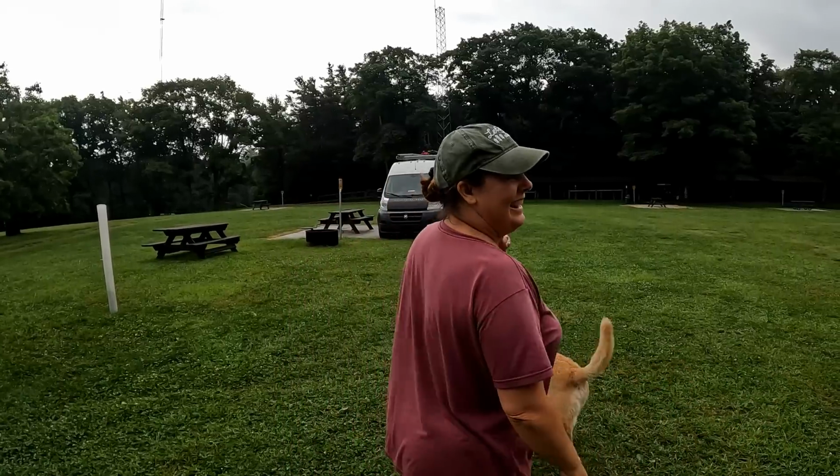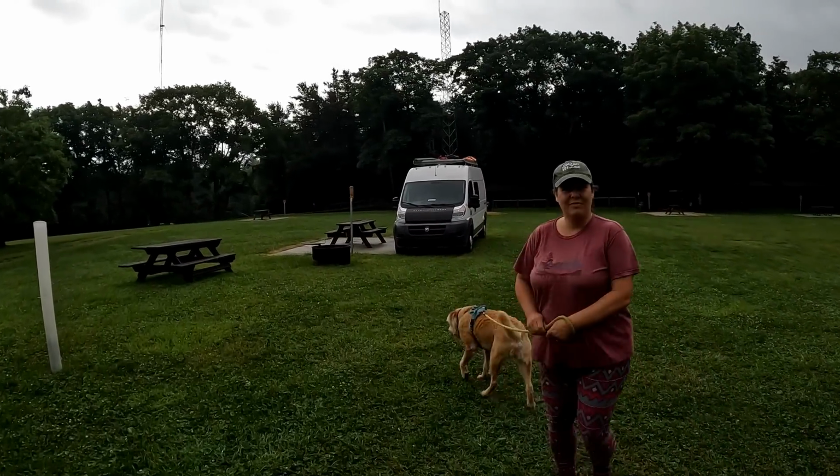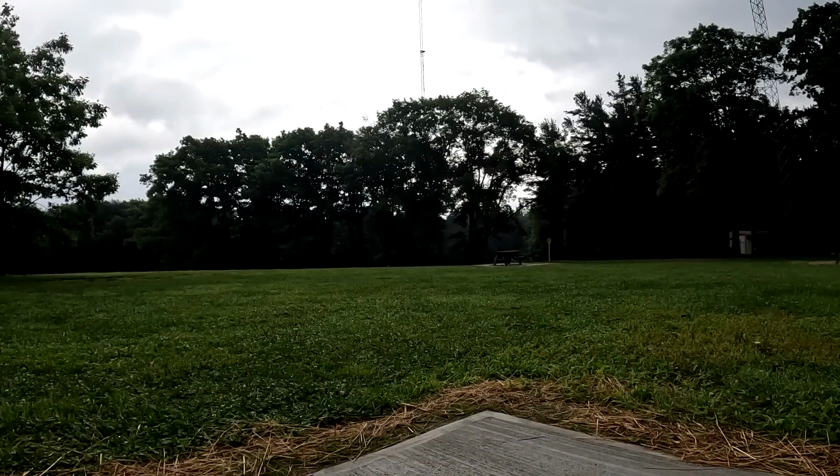I'm having a hard time thinking about leaving this campground because it's been so hot across the country. I know, we're in no hurry to move on, but there's a lot of things to see here. So I think tomorrow morning we're gonna jump in the van bright and early and go see some of the nearby sites.